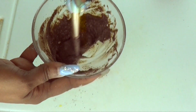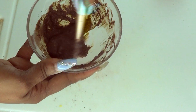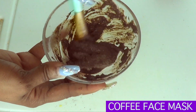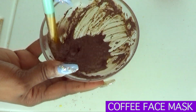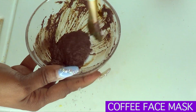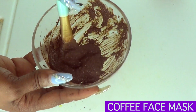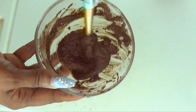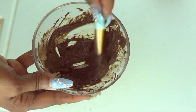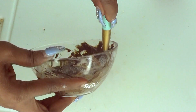And here it is, guys. Take a look at this. This is your facial mask for tightening and firming the skin, lifting and toning the skin for those sagging neck, sagging jawline, okay? Face, neck, and décolleté. And now that this is ready, I'm going to go on the other side and I'm going to show you how to use this on your skin for best result.